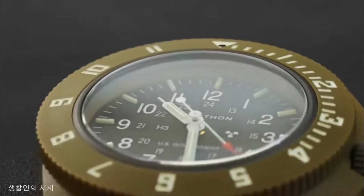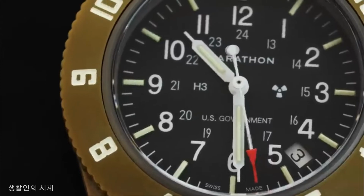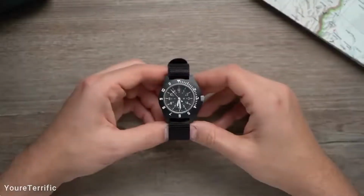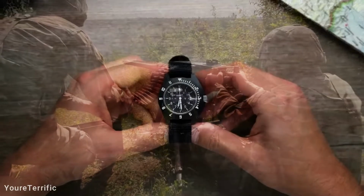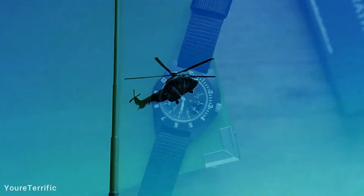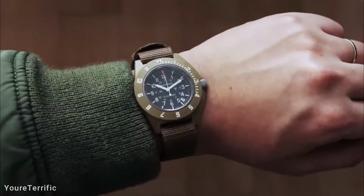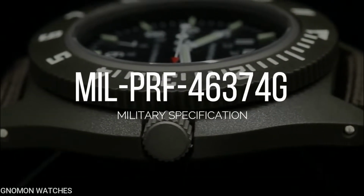Marathon's entry-level model, the Navigator, embodies everything the brand is known for among enthusiasts and users alike. It's a watch made purely for function, not for appearance or commercial success. It's intended to be mass-produced at a low cost, but that doesn't mean it's low on quality. These are designed to be used on the battlefield, or, as the name implies, in the air. After all, it's a pilot's watch, and the last thing a pilot needs when operating a multi-million-dollar asset is equipment failure.